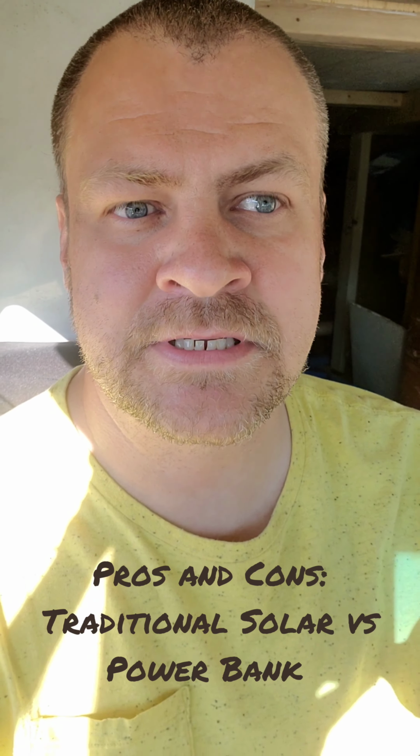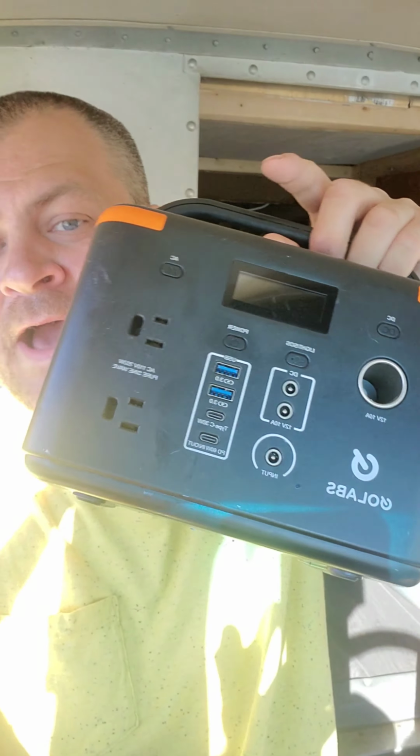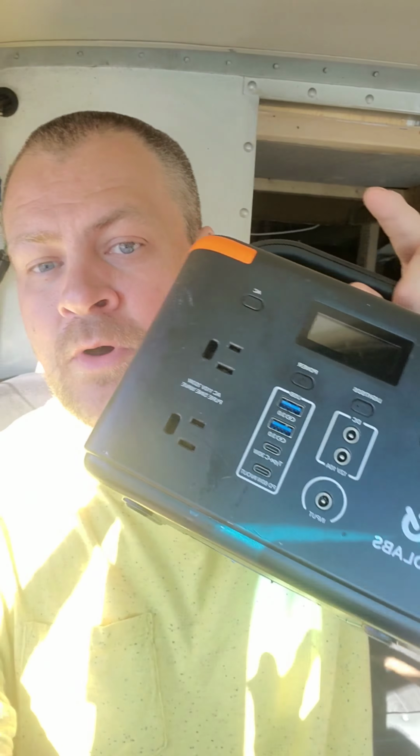Today we're going to go over some of the pros and cons of solar setups versus a traditional 12 volt inverter, charge controller, solar setup, and one of these bad boys, which to a lot of people is much simpler, easier, and safer. So come along with us. Traditional solar setups have been around for years, lots of components, there's pros and cons to both.